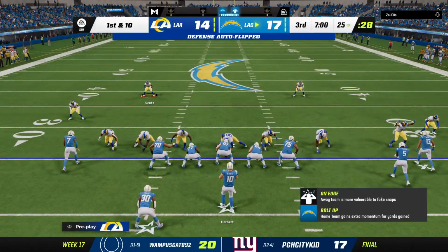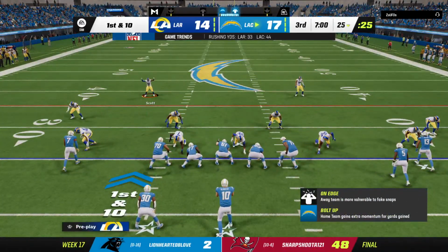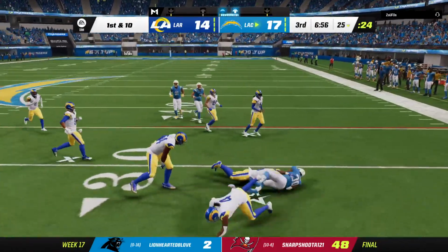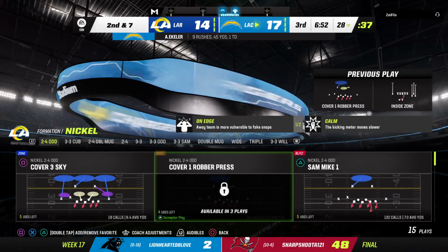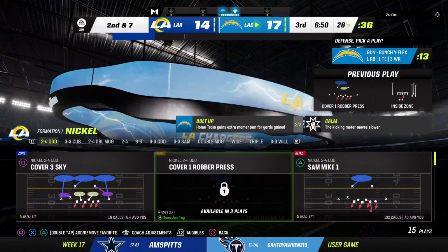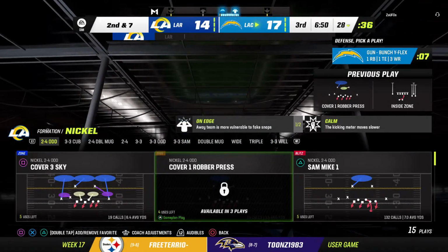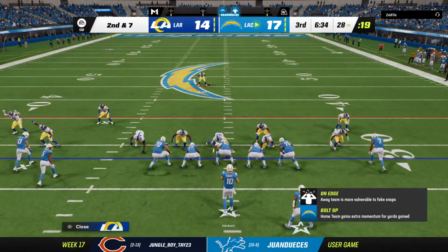The Charger drive about to get going. They started on the ground with Eckler. That's to about the 28. Second down coming up. They'd love to just strike back with a touchdown right here, and if it's a long play, so be it. But the main goal, get a couple of first downs, run some plays, run some clock, allow their defense to get a chance to catch their breath, settle down, and relax a little bit after they just gave up a score.